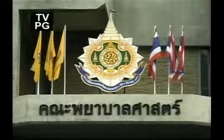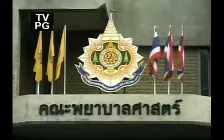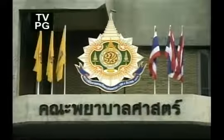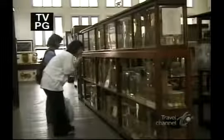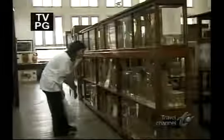Like the Mutter, the Kandon Medical Museum in Bangkok, Thailand is also aimed primarily at medical students, though the general public also finds it fascinating. The exhibits at the Kandon Museum evoke varied reactions. And it's also generated controversy.